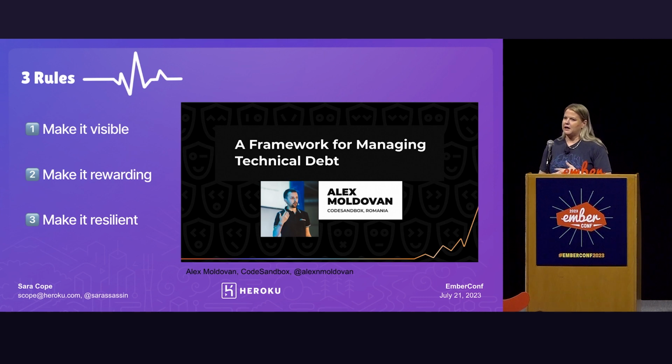Earlier this year, I saw a talk from Alex Moldovan at Code Sandbox. I think it was the Tech Lead Conference. And he gave this talk called A Framework for Managing Technical Debt. He had 3 rules that I think really help to answer this question. The first one is make it visible. You can't really refactor in the dark. You need to make sure that your entire team knows what's being planned and done, and that other teams know what you're doing as well. You want to be very transparent and work in the open.